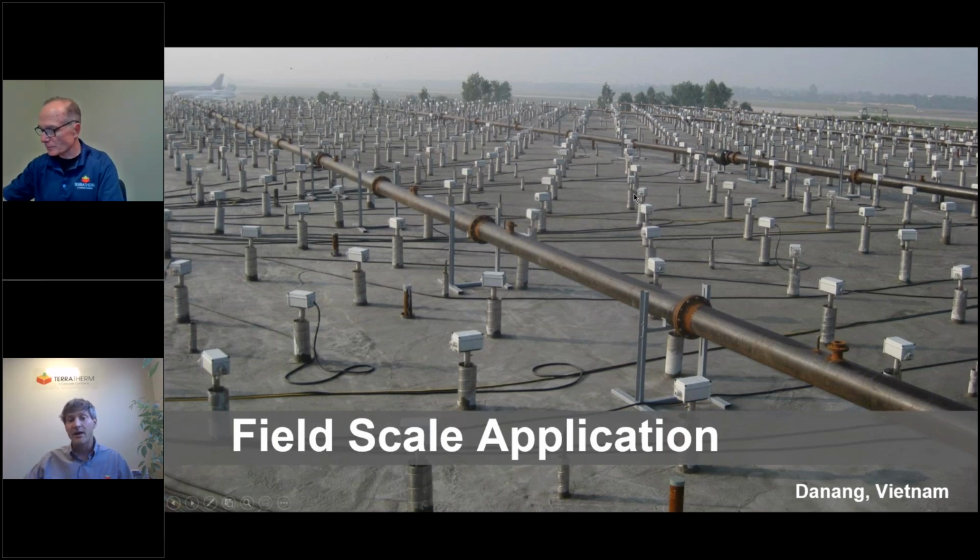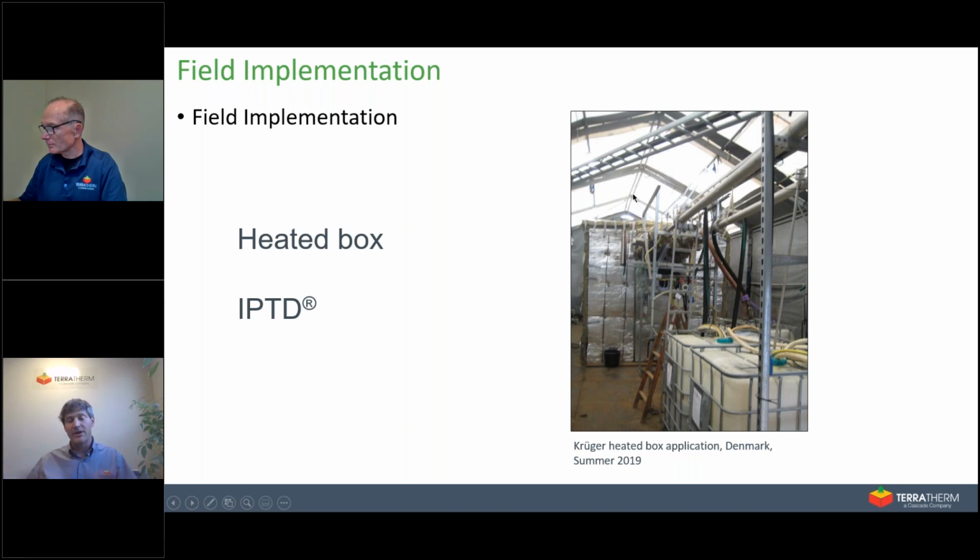We are basing the next couple of slides here on a few options when it comes to treating PFAS at a bigger scale. First of all, there's a heated box. That's one of our ways of treating smaller volume. We use a heated box typically for up to 1,000 to 1,500, maybe 2,000 cubic yards. And if we are looking at bigger volumes than that, we would likely default to our IPTD, in-pile thermal desorption technology. So talking about both of them here.